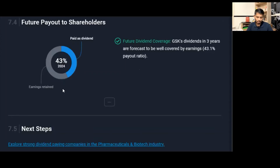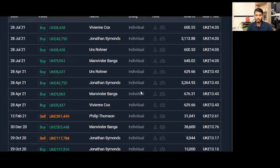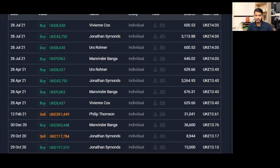So what's going on with the insiders? Are they buying? What are they doing? Are they holding? Are they selling? You can see lots of movements here. Insiders bought and sold a lot. If I go in depth, you can see most of the insiders actually bought the stocks rather than selling. There was some selling in here.